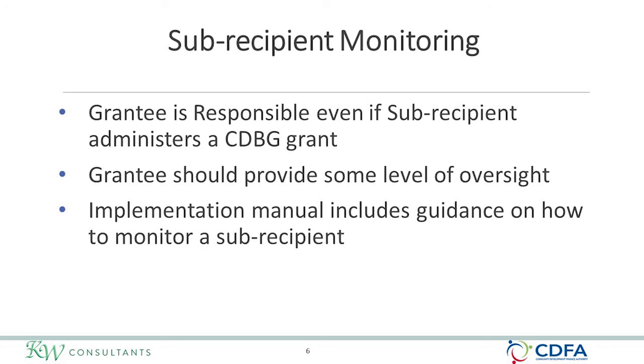CDFA will continue to ensure the appropriate administration of CDBG funds, whether by grantee or subrecipient. At the same time, grantees are encouraged to increase their efforts to provide oversight, which can be informed by the guidance on sub-recipient monitoring provided in the implementation guide.